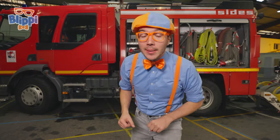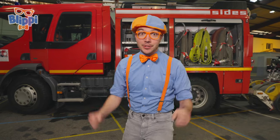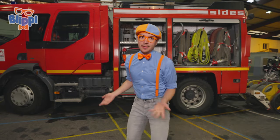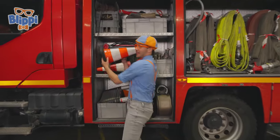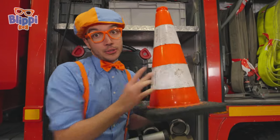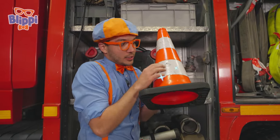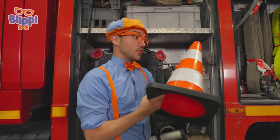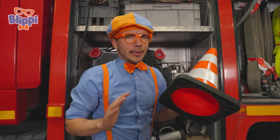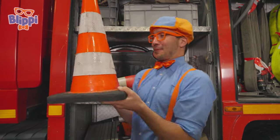But remember, always ask permission before you touch something that doesn't belong to you. Good thing I have permission to touch the fire truck. Woohoo! And check out all the things on it, like this safety cone. Yeah, it's one of my two favorite colors, orange. And it also is really shiny, so you see it. If you see a safety cone, it means they're doing something really important. You don't want to get too close, because it might not be safe. Oh, but it sure is pretty to look at.